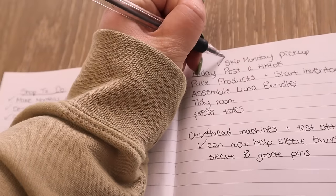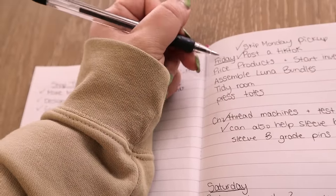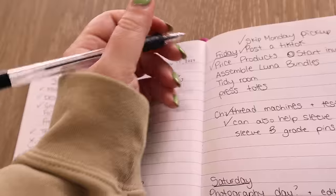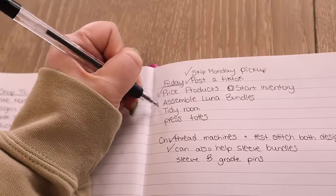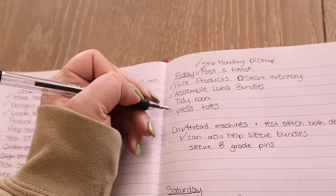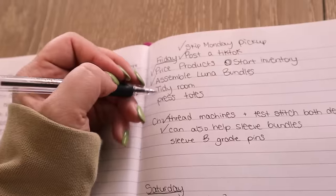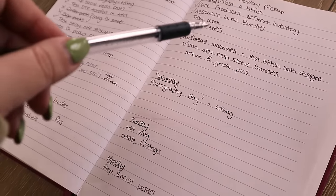So yeah, paused my pickup, posted a TikTok, price products, and start inventory. Well, I didn't start that. I'll put like a circle here. Like, it needs to be checked off. Assemble Luna bundles. Yeah. So we just need to tidy the room and press the totes. Just that. Just those two teeny tiny tasks. Also, don't ask why I'm using this instead of one of my weekly planner pads.